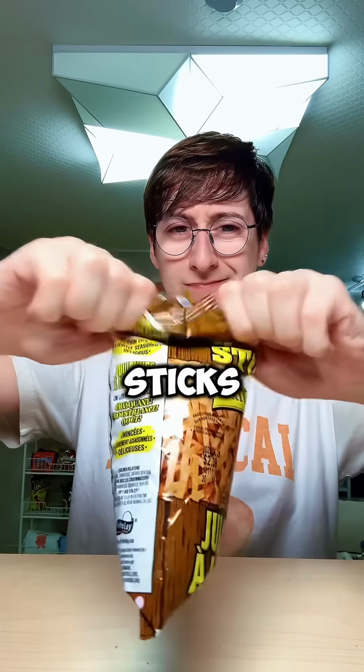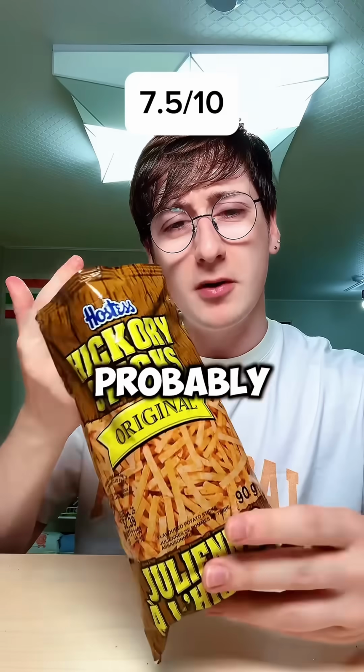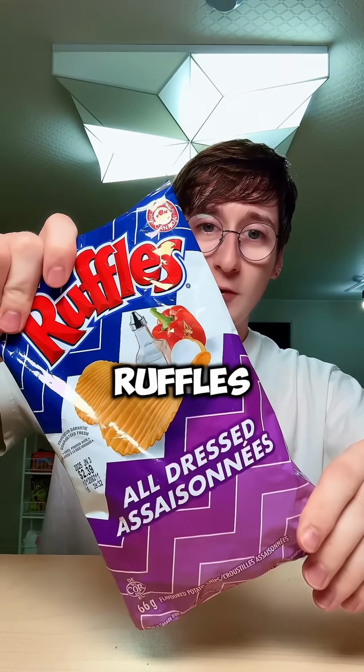Hickory sticks. Interesting, not really even sure what they are. Easy to eat, very salty. Probably a good beer snack. Maple cookies. Maple flavor's good, could be stronger though. Ruffles all dressed. They're just really well seasoned.